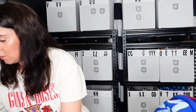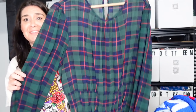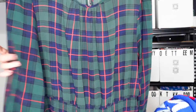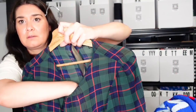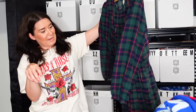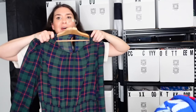This is J. Crew, size large, the perfect Christmas dress. I'm so thrilled. These big balloon sleeves, smocked at the waist, size large. It's sheer, and I don't know if you can see the navy dress inside. And it's ruffled at the bottom. Absolutely, we absolutely got that little Christmas dress.